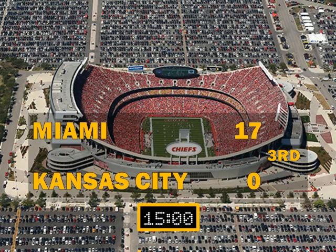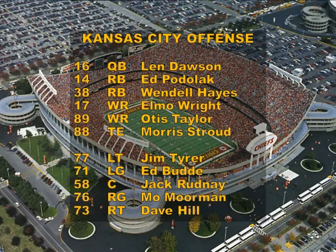As the Dolphins will kick off, defend the east goal to our right for the third quarter, and Yepremian has the ball up on the tee. The Dolphins with a 17-0 lead. Wright and Taylor will be the wide receivers, Stroud the tight end, Dawson the quarterback, Podolak and Hayes the running backs, Tyrer, Hill the tackles, Buddy and Moorman the guards, Rudnay the center.